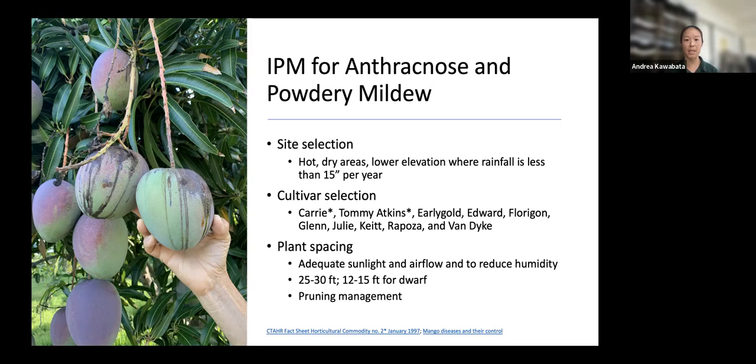Hawaii, as well as Australia, they point out that Keitt and Tommy Atkins can be a little more resistant to anthracnose, but you also have other tolerant varieties like Early Gold, Edward, Florigon, Glenn, Heidi, Julie, Rapoza, and Van Dyke.